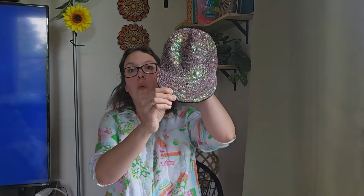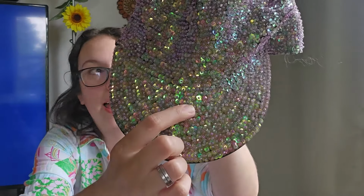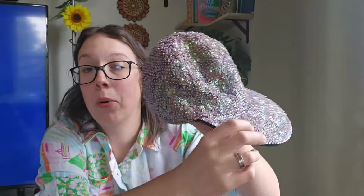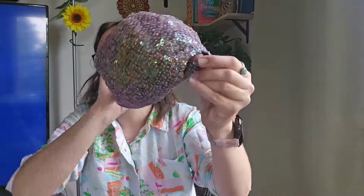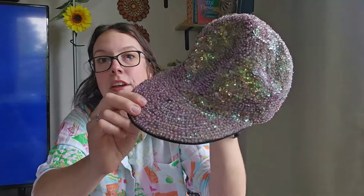So this first piece I maybe should have left behind because it is missing a sequin right in the front, but just look at this, you guys. It's sort of like holographic, but it has a sequin missing in the front, which is unfortunate. I'm pretty sure this is vintage. It has a stretchy strap on the back so it can fit many sizes, but I just love the purple green color of this. I'm going to be listing around $25.